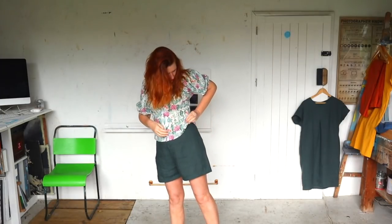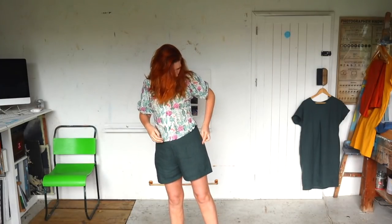The side seams, which come slightly forward instead of being there, I'm not 100% convinced that that works. I feel like it doesn't look deliberate enough, that they would possibly be better coming forward a little bit more and being just slightly off centre.